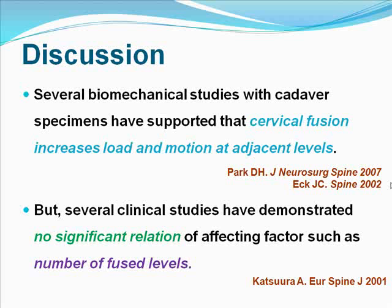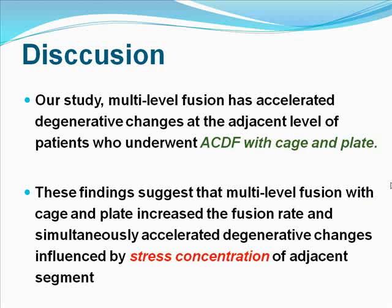Several biomechanical studies with cadaver specimens have supported that cervical fusion increases load and motion at adjacent levels, but some clinical studies have demonstrated that there was no significant relationship with affecting factors such as the number of fusion levels. However, in our study, multilevel fusion accelerated degenerative changes at the adjacent level in patients who underwent ACDF with a Caspian plate. These findings suggest that multilevel fusion with a Caspian plate accelerated degenerative changes influenced by stress concentration of the adjacent segment.